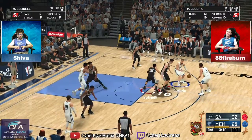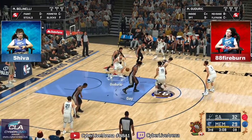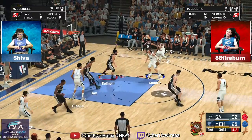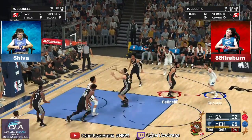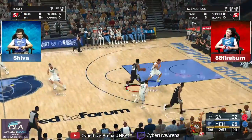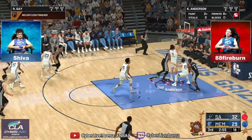Here's Gutteridge. He dishes it to Clark. The pass to Gutteridge. 4 on the shot clock. Over Bellinelli. Gutteridge can't get it to go. Spurs leading by 3.